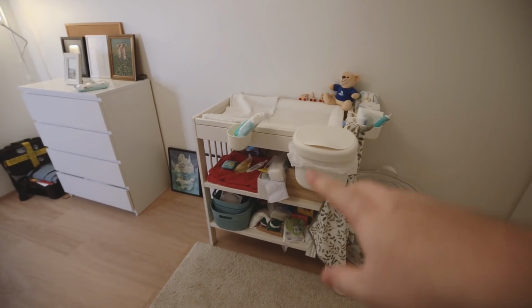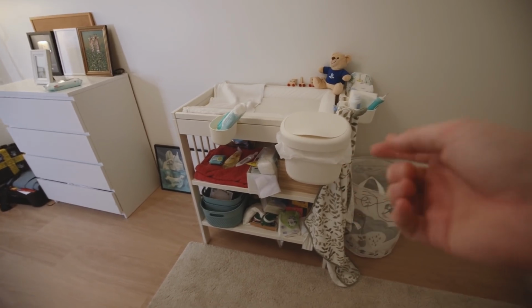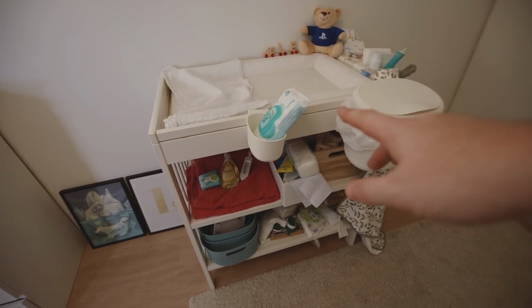So yes, this room here is so-called the boys' room because basically my son and I share this room. Here you can see Dad's corner, where I do all my editing and stuff, and then the rest of the room is basically my son's. Here is of course the changing area for my son, not for me. And this is the changing table from IKEA.